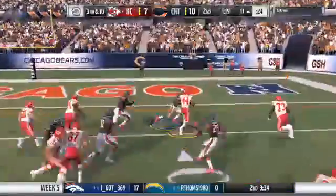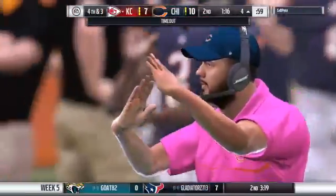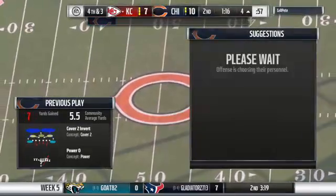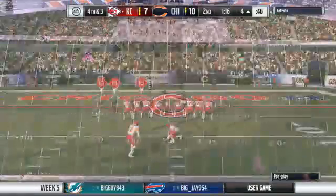They'll give it to him right up the gut. And the stop will come inside the 5. Now the Bears electing to call a timeout defensively. It's just their first, so they'll have 2 remaining here before we get to halftime.